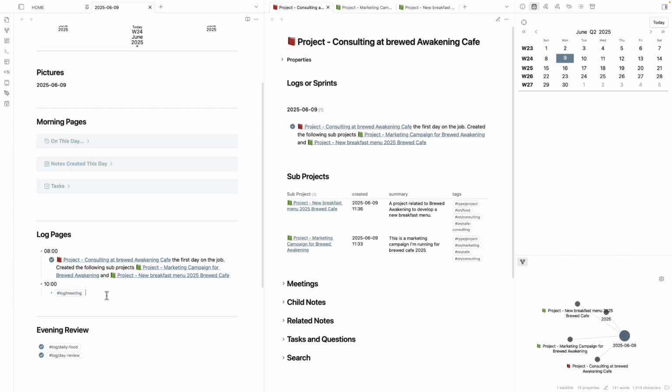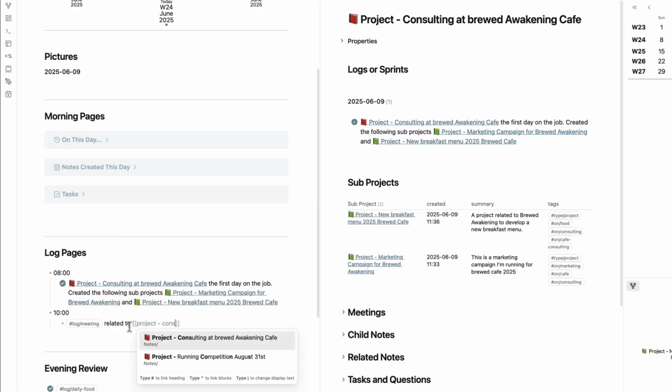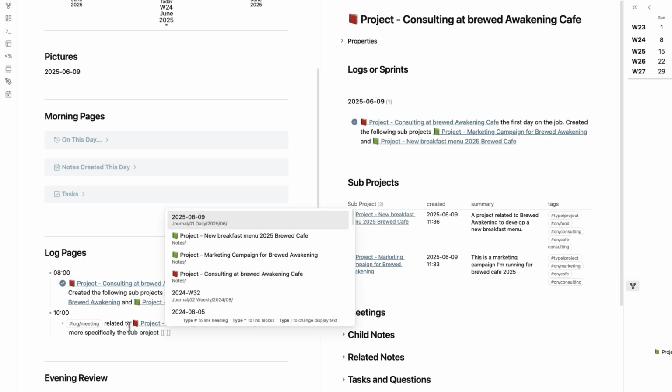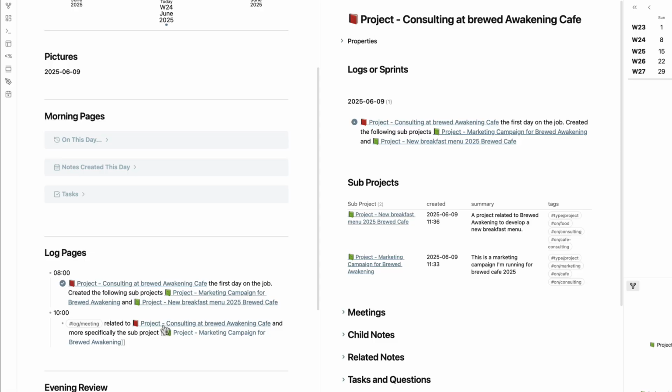And we say log meeting related to what project? Well, project consulting at Brewed Awakening Cafe. And more specifically, the sub-project. And this was a meeting related to the campaign. Now we fill in the meeting that we'll have with the two owners, the two co-owners.